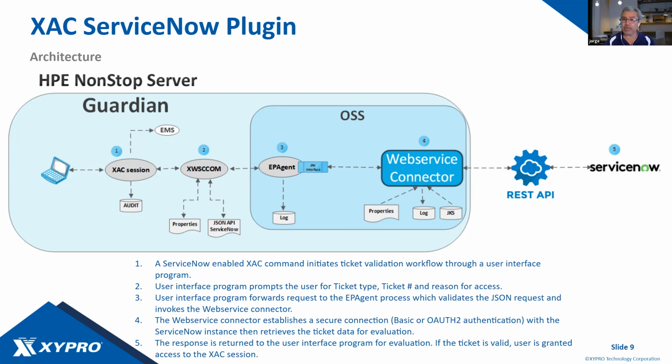If you want to test the connectivity to your endpoint, you can format an API file that can be sent to ServiceNow, and that way you can test the connectivity, and you can also make sure that the request is properly formed. So these are a couple of tools that we provide to let you do some pre-staging, set up the system before you actually start configuring your XAC commands to take advantage of this plugin.